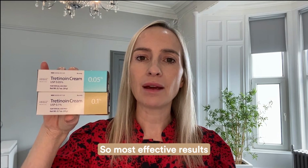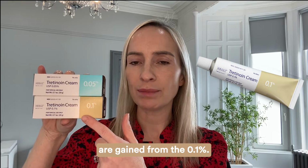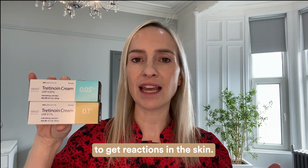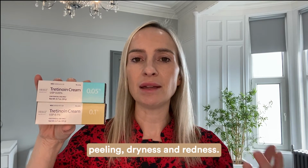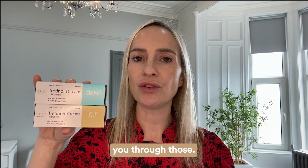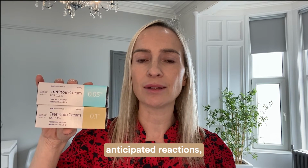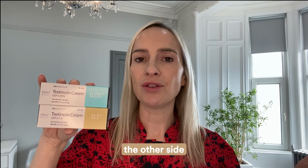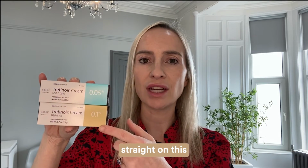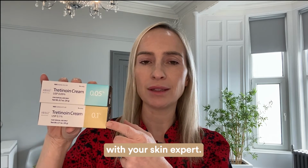So most effective results are gained from the 0.1%, but you're more likely to get reactions in the skin, some sensitivity, peeling, dryness and redness, and your skin expert will counsel you through those. There are lots of different ways of managing anticipated reactions. But you'll always come through the other side and acclimatise. And if you've got tolerant skin, you can start straight on this as long as your skin's well prepared and you've talked about it with your skin expert.